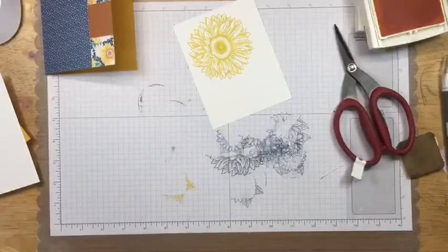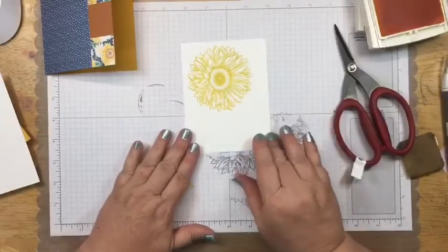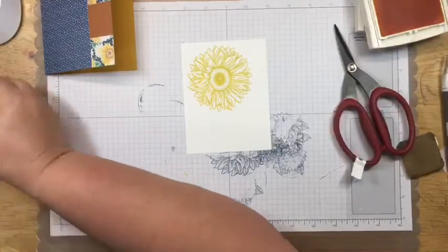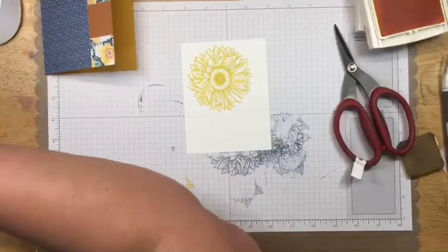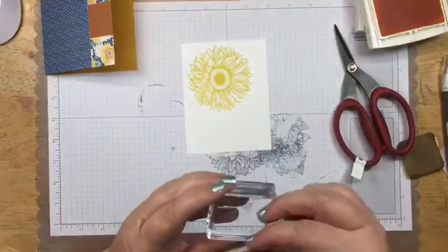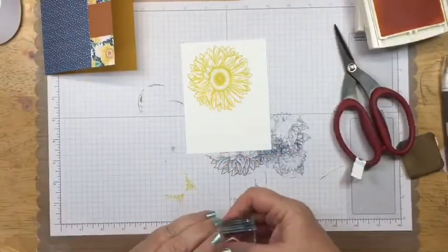Okay, and then I am going to need 2 of the leaf stamps, if I can find what I've done with the stamp set. I don't know, does your work area get buried like mine does? Mine gets buried so easily.